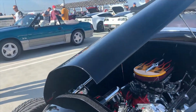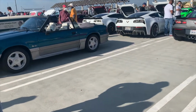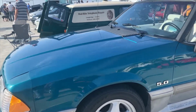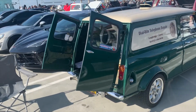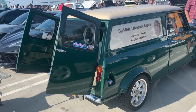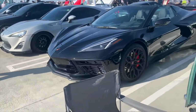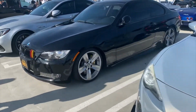Running a, looks like a small block in that. Actually, it's running a Ford engine in it, which is very cool. Probably a 351, I'm guessing. Potentially a 302. Mustang there. How cute is this Mini? Isn't that great? Great little classic old Mini delivery van. This one's set up as a telephone repair service. How cool. C8 Scion FRS.